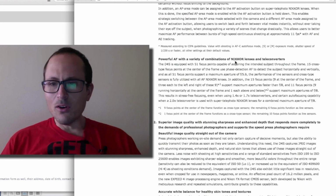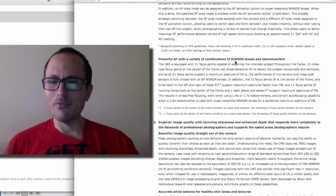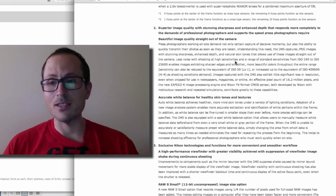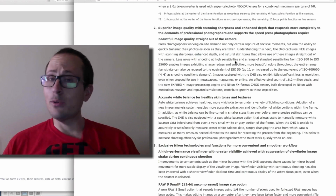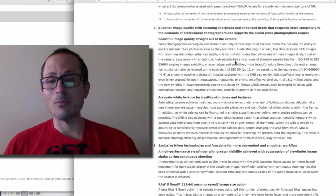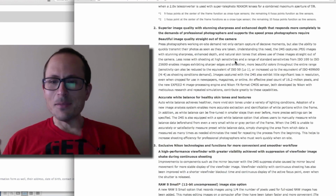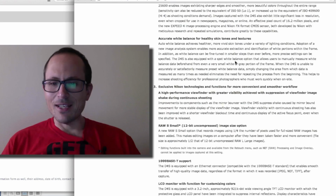In terms of the autofocus, it's still using the 51 point with 15 cross type. It's fantastic autofocus in the D4. I'm sure it will have either been tweaked slightly to be slightly improved or it's going to be the same, which was already great. I really love some of the language they use. We'll take a look at that in the next one.